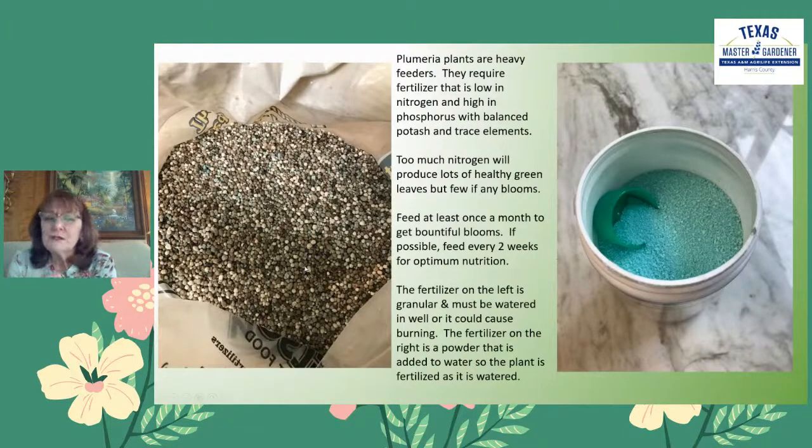If you put in too much nitrogen, if it's a high nitrogen fertilizer, you're going to have lots of beautiful green leaves, but not a lot of flowers. You need to feed at least once a month if you want to have bountiful blooms. The big question is, why doesn't my Plumeria bloom? It's because you're not fertilizing it enough.